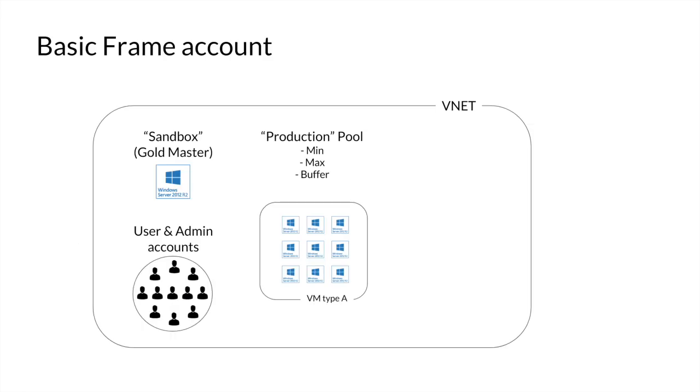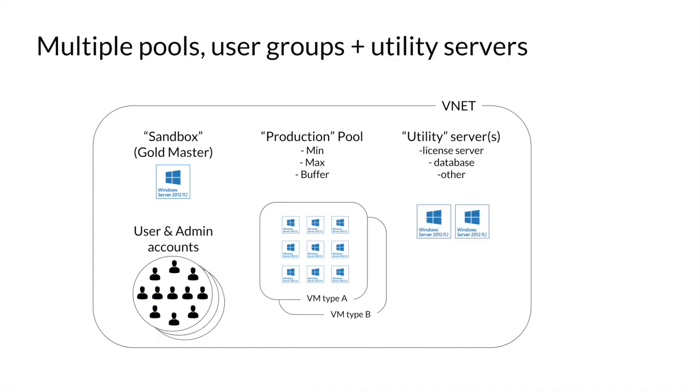The way that a basic account gets set up on Frame is we start with a sandbox. The sandbox is your gold master image. You install the applications. When you're done, you hit publish, and we stamp out copies of your production instances for users to connect into.